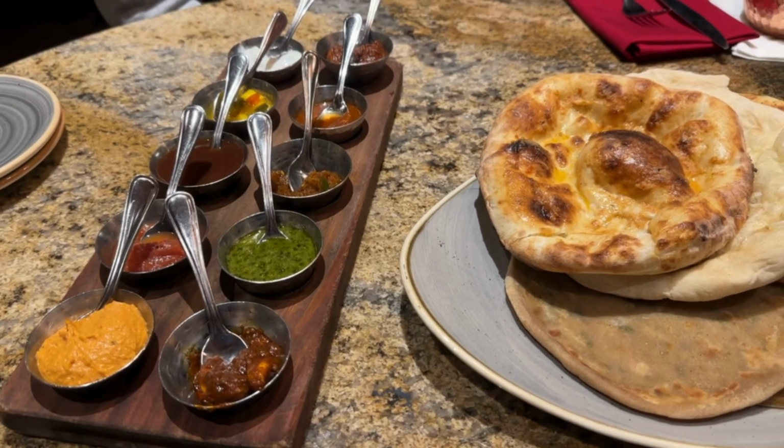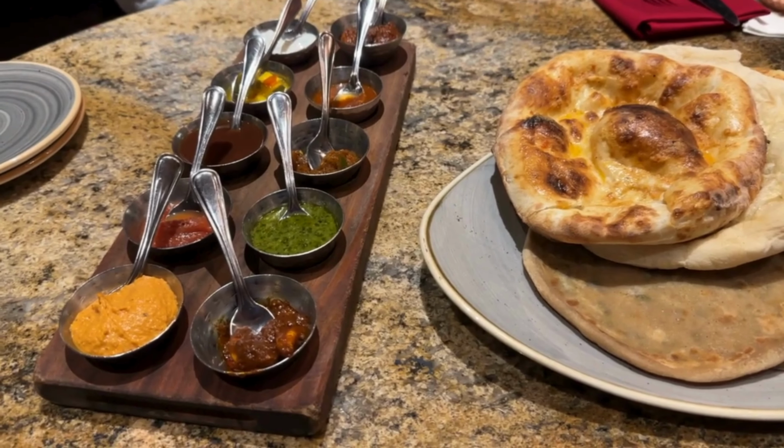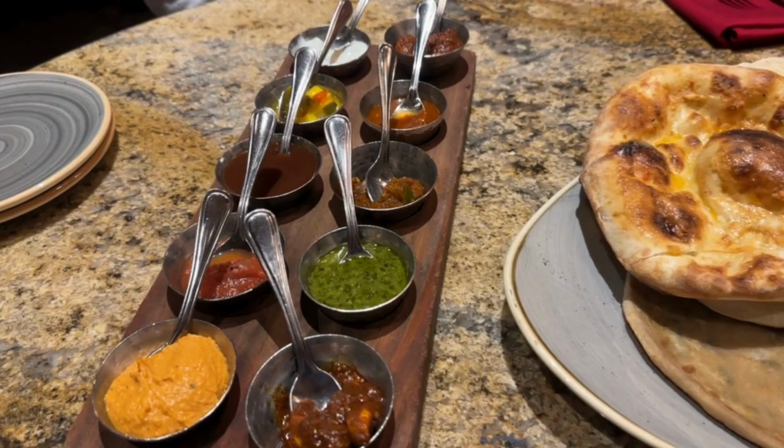This is the infamous bread service. We've never had this. It's a crime. We've been here 2 years. We haven't had this, but here it is. And here are the sauces plus the secret one.